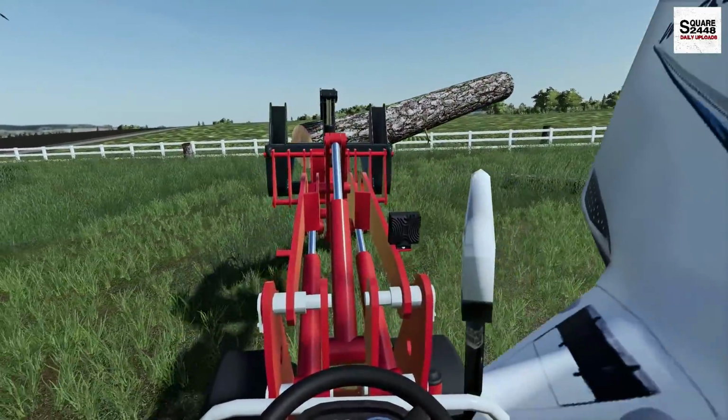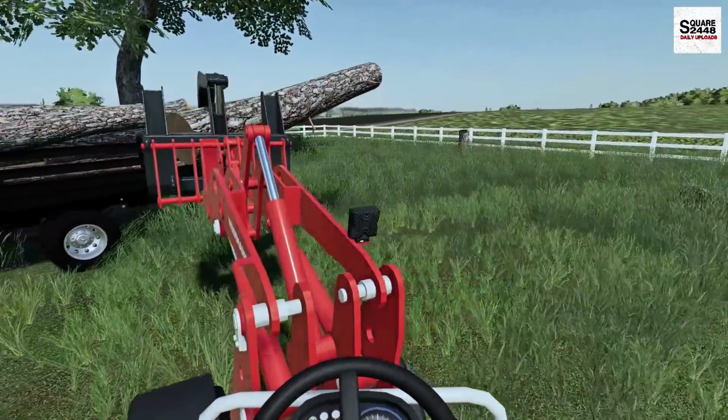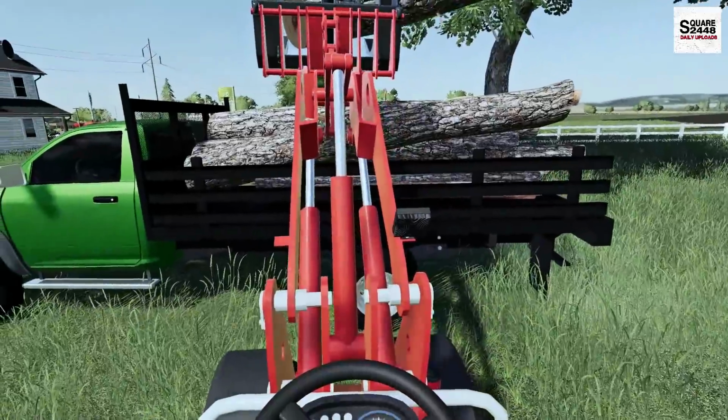Oh, yeah, look at this one. We're just barely grabbing this, which is pretty cool, though. And let's see if we can put it up and on. Oh, yeah, look at that. We definitely have enough reach here, which is good to go.